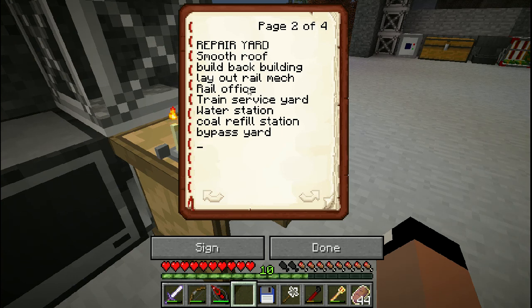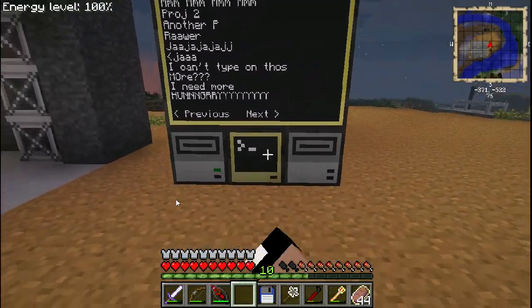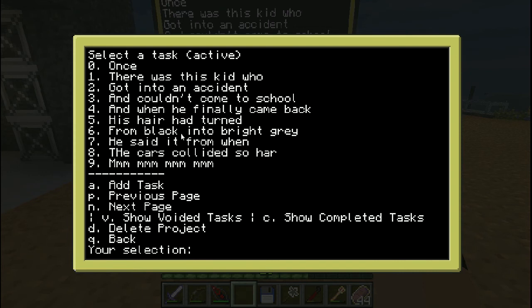The project in this case here would be things like building back, or the rail office. Smooth roof, I think, would probably go underneath the next layer, which is tasks. So if I go under, oh geez, apparently I wrote all the lyrics in here. So tasks, there are 3 different categories for.